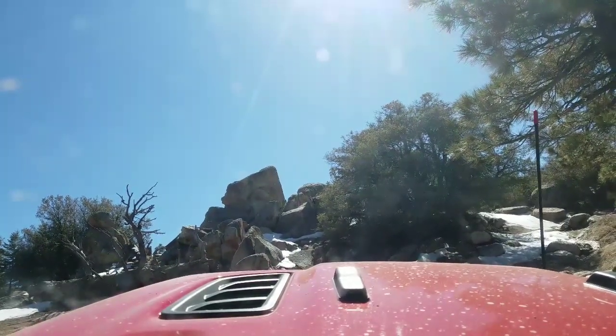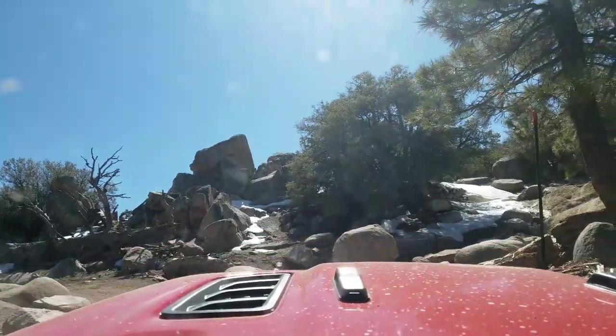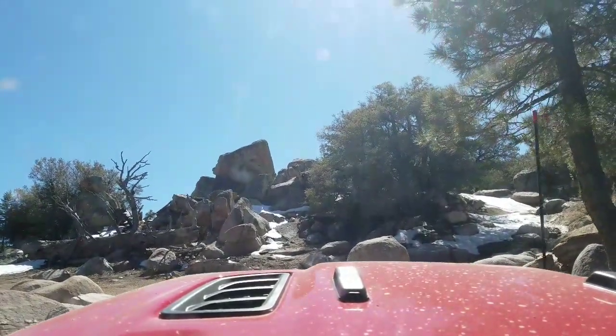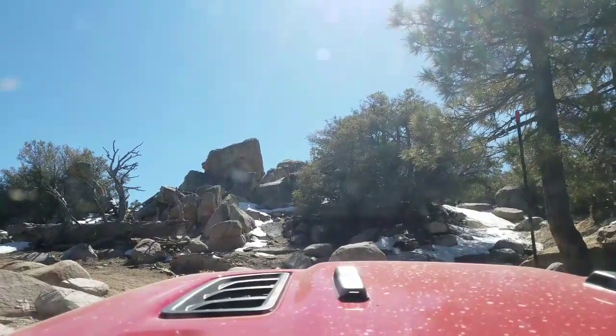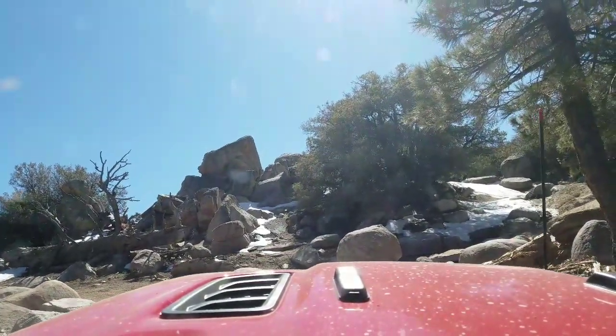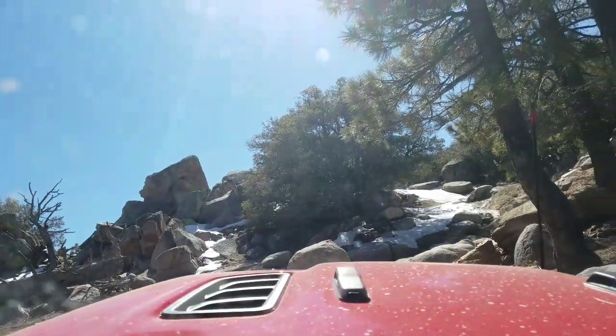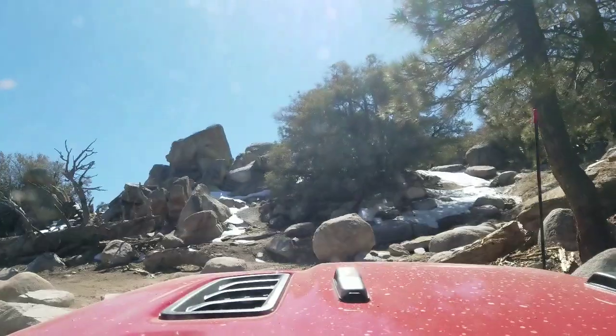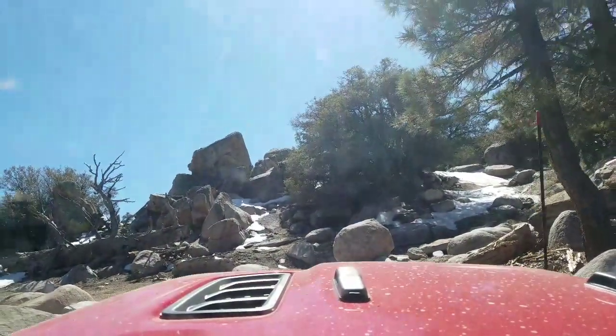Oh, I gotta pick a better line. Let's go a little passenger this time. I didn't like that line here. I'm getting out of shape. You have a big rock under your rear diff. Come back a little bit more.